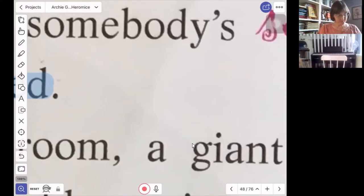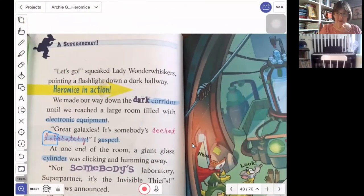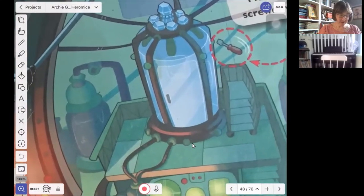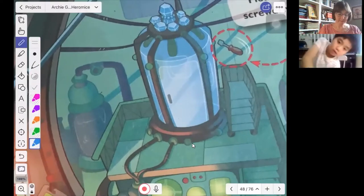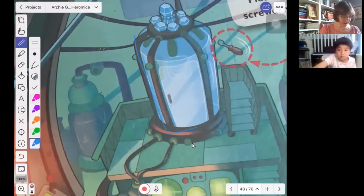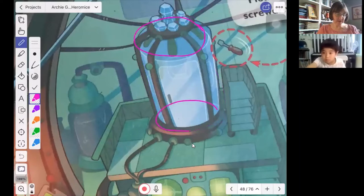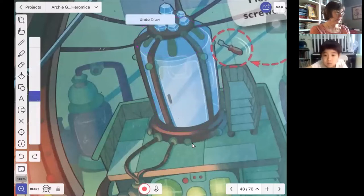So let's look. So you can see the cylinder right here. Right, this, oops, that's not a good color. How about pink? This right here is a cylinder. So here's the circle at the top, and here's the circle at the bottom. Those would have to be the same size circle to be a cylinder.